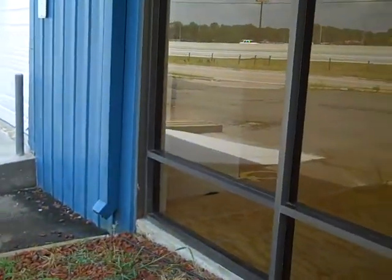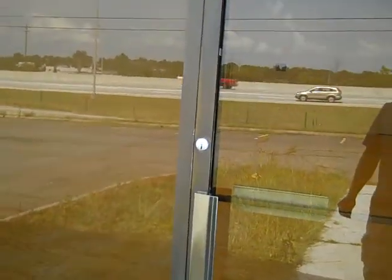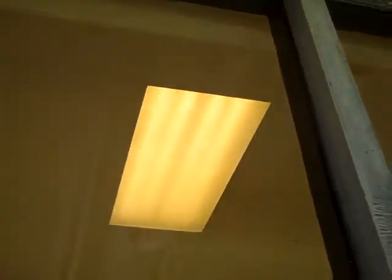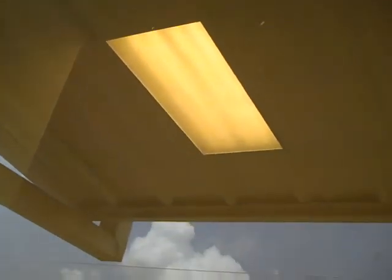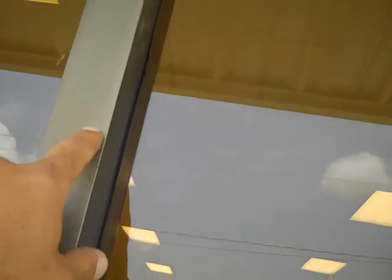Final video for Salisbury. The storefront here, we've got a couple issues. Maybe we can get the landlord to take care of it. The weather stripping is starting to come out around this area, and this pane of glass is loose. And so is this pane, a little bit at the top, because the weather stripping's coming out because of this piece right here that has come loose at the top.